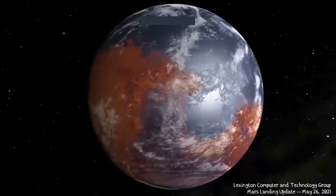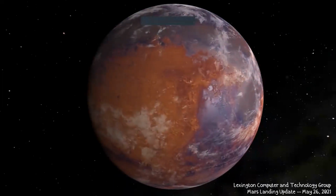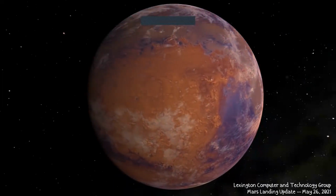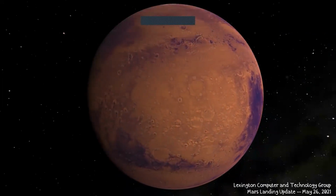Could Endeavour have been part of a more permanent ocean? And if there really was a surface ocean, are there clues to indicate that it could have harboured life? Mission controllers had to find out.